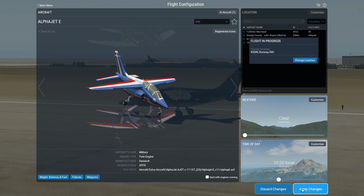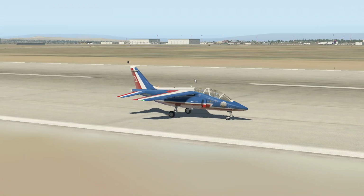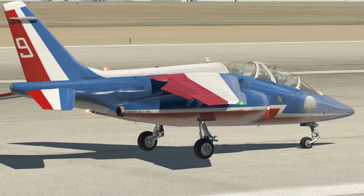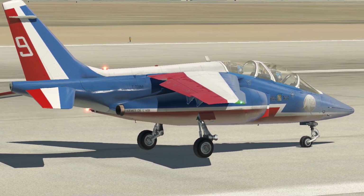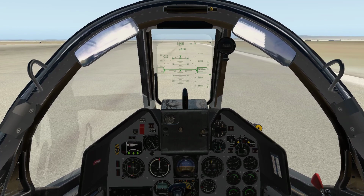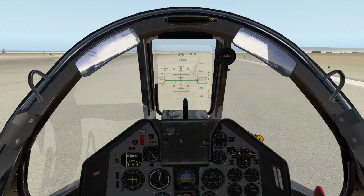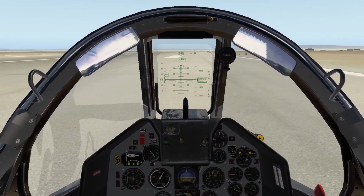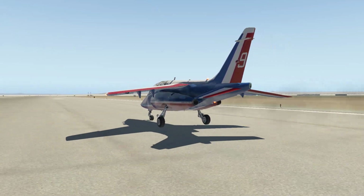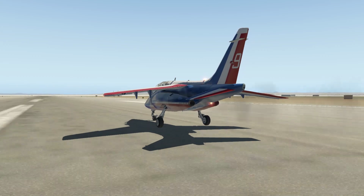And now let's check out the PAF livery. Yes. All right, that's pretty sweet. That is really, really cool. All right, let's do one more pattern in this, and we're just going to take off right from here, because this runway just kind of continues onto the lake bed. Yeah, that livery is money right there.